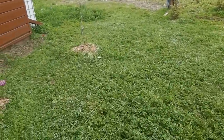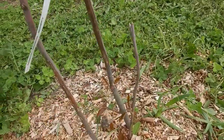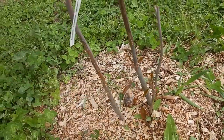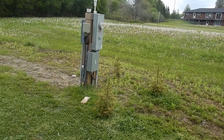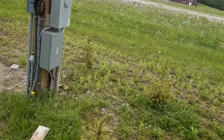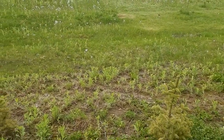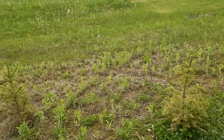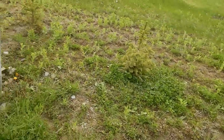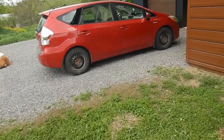The rest of the yard, a little bit of life on this one too. It seems to be having a little bit of trouble, but there's some leaves down here. And the blue spruce look like they're doing okay. It'll be interesting to see how well they adapt to this environment, because this is essentially their second year in here. They look like they're growing. It's a little bit wet, so I'm a little concerned with how much moisture they're going to get in that particular area.